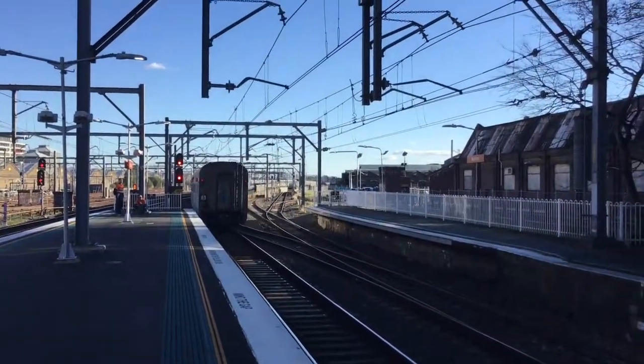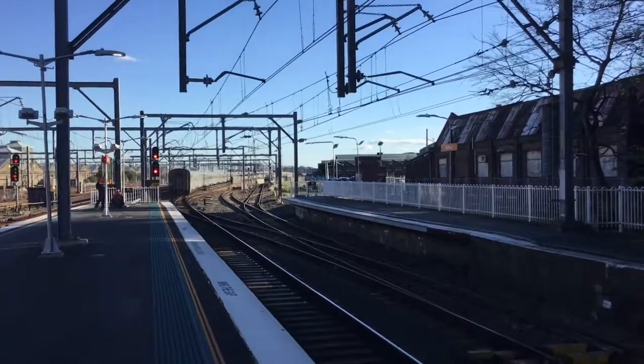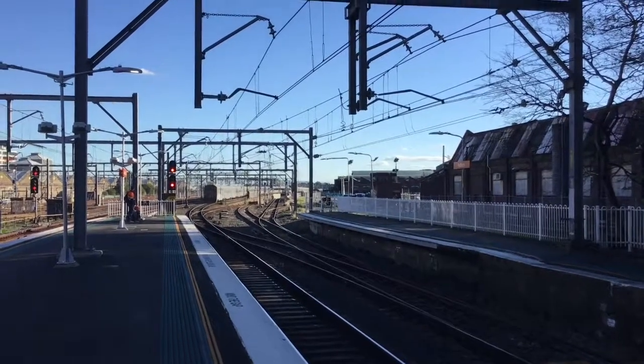There she goes. Next up will be Broken Hill, followed by Adelaide, Port Augusta, Kalgoorlie and Perth.